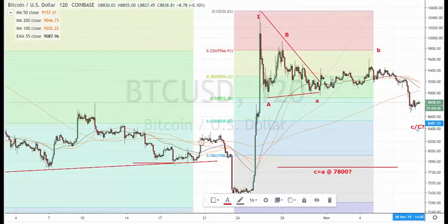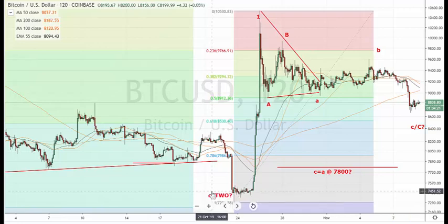Well, looking at Bitcoin, no real change. In Bitcoin, we still have this solid rally. Well, of course, we still have it. It's been around for a while now. Cursor's gone berserk. Right, so that's wave 1.